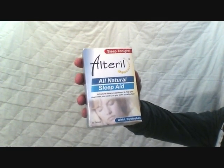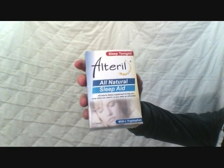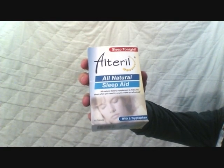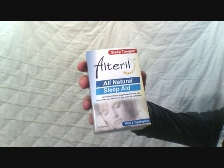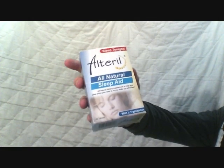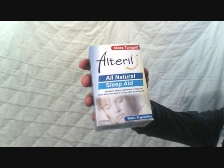Another thing is the herbal tea. It tastes great and it is really relaxing, but it's loose leaves instead of tea bags, so it can be a little bit of a pain to make. But I think it is worth the effort and it does do the trick. So having said that, there are some things I do like about the product as well.